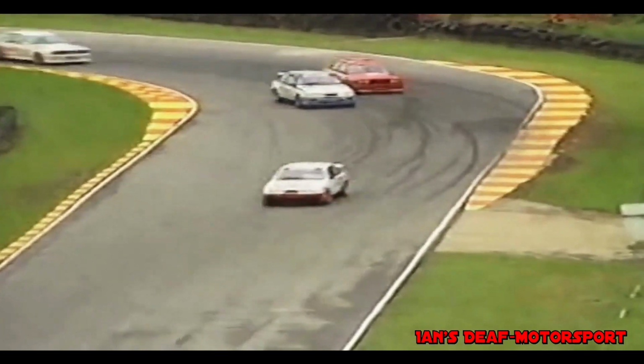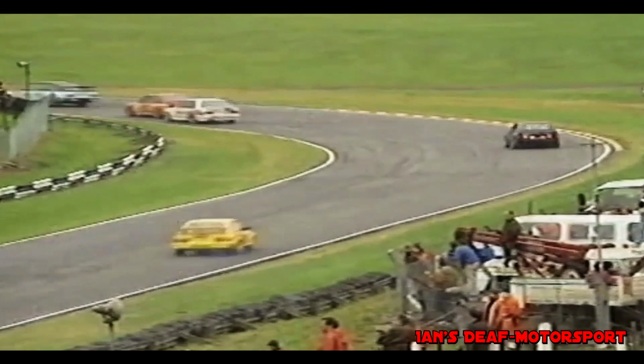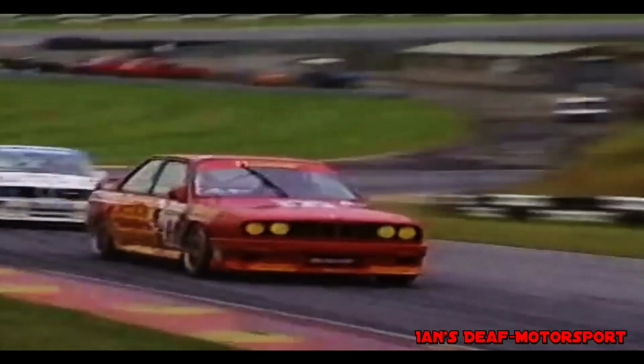Druids. Edwards, Ratzenberger, Sittner go through. And look at Ratzenberger, right on the tail of Guy Edwards' Ford Sierra as they come up to the left-hander at Surtees at about 70 miles an hour. And now, in the white BMW, Frank Sittner is challenging Ratzenberger's BMW for the B-class lead.